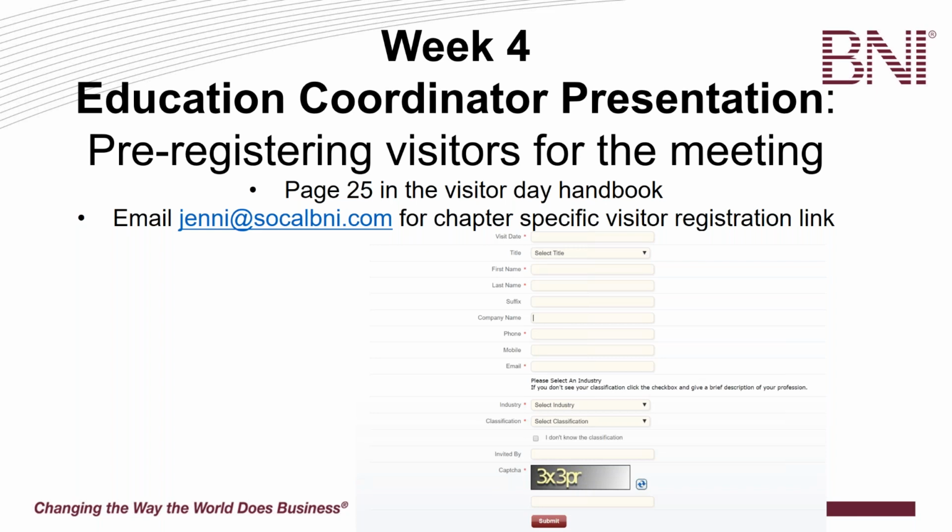In addition, your visitor hosts will love you for pre-registering the visitors. By pre-registering the visitors, it creates a very professional looking sign-in sheet, which has all of the data for the visitors, so it's legible, and it helps to streamline the check-in process. It will also allow your visitor host to prepare the name badges in advance because they'll have a list of all the pre-registered visitors.